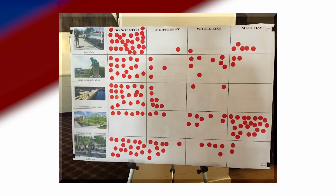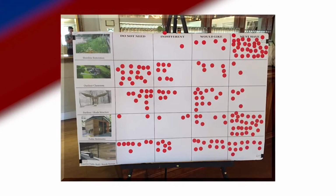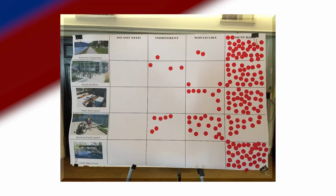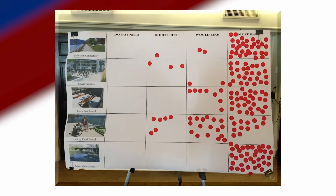And what we developed was that there was a lot of things like natives, sustainable development, shoreline restoration was a big one, pedestrian connectivity was a high-ranked item, bicycle facilities, and things like that. Coastal access obviously was probably the most important thing, and how we provide that coastal access. So we had a great discussion with the community trying to figure out what were the highest priority needs for the park going forward.